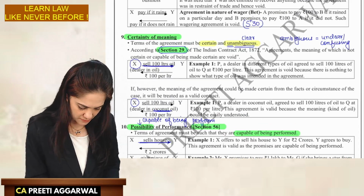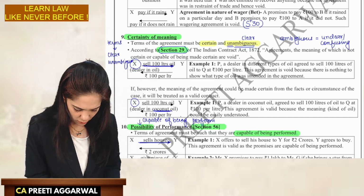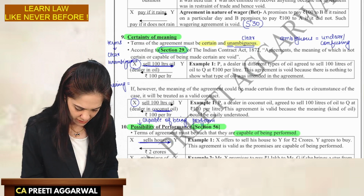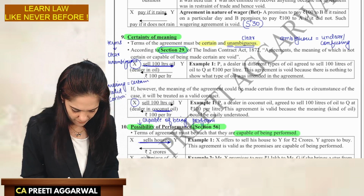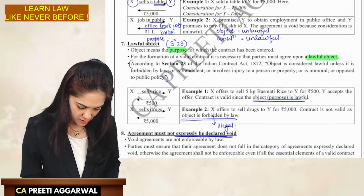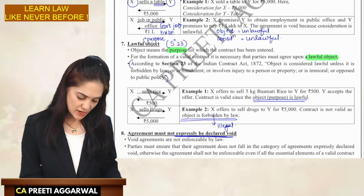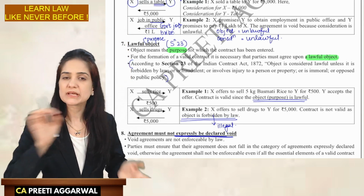So over here, the terms must be clear and unambiguous. So I also revise the spelling. But if the meaning is certain or capable of being certain, meaning is either certain or capable, then it is a valid contract. Okay. Over here also you can write the keywords. Void, I have already made the chart, I have revised it. Lawful object, lawful purpose. See, object means the purpose, purpose must be lawful. So this way I used to use the left hand margin for writing the keywords, writing the key points. I used to write and practice.